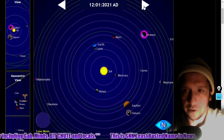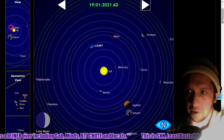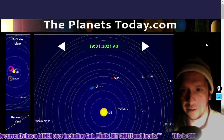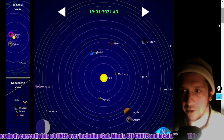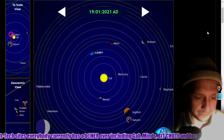And here's what's going on in the solar system. New moon tomorrow. There's where things will be in a week. I like to use planetstoday.com. It's a nice, simple star chart to show our viewers on the daily.